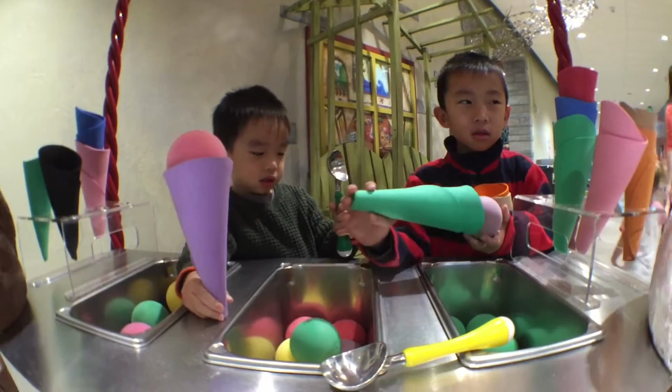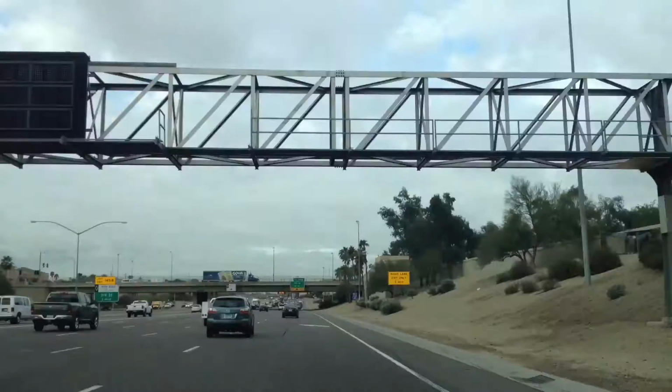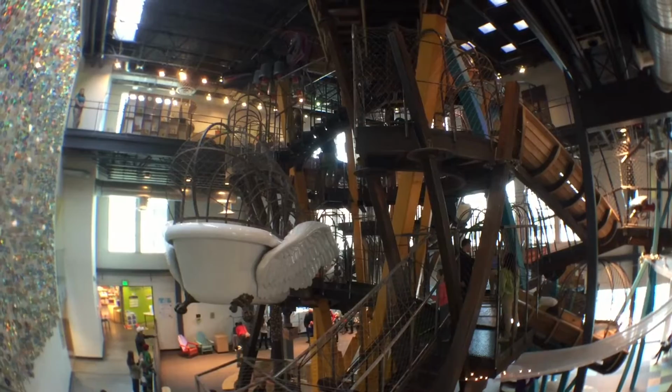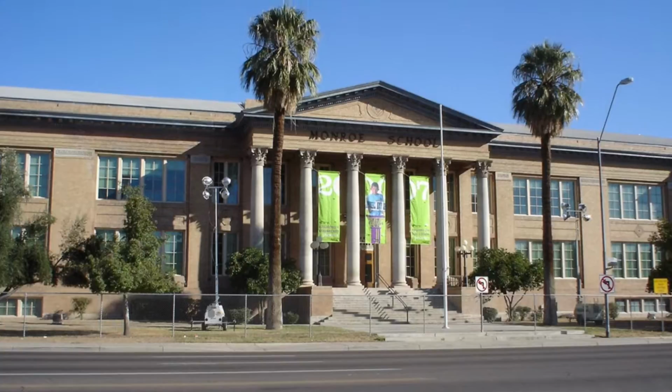This is our 6-part series of Phoenix with Kids. Day number 4. We are at the Children's Museum of Phoenix. This museum offers more than 300 play experiences spread throughout 3 floors in the magnificent and historic Monroe School building. First, we're going in the Noodle Forest.